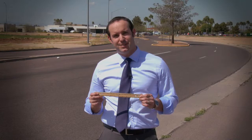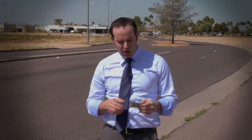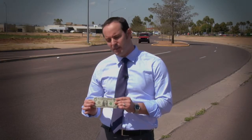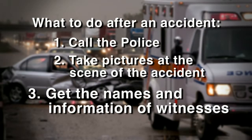Now, distances and perspective can be important photos, so you might want to take measurements. Now, we don't always have a ruler in our cars, so sometimes what you want to do is use a common household object that everyone's familiar with, like a dollar bill. You put this in the frame of the shot, and it will lend perspective and give people a sense of size and distance.